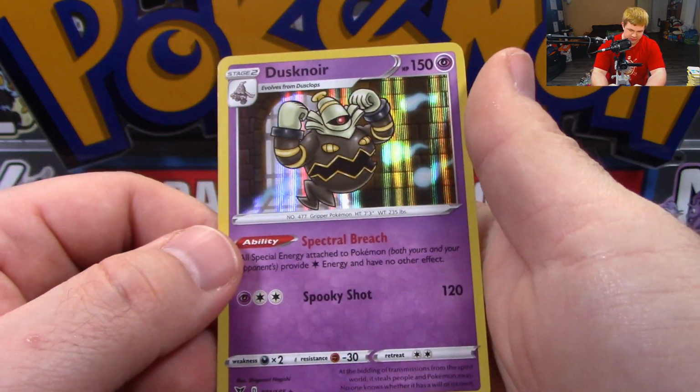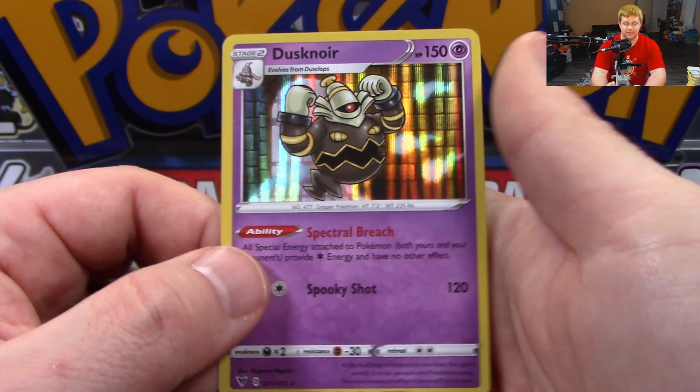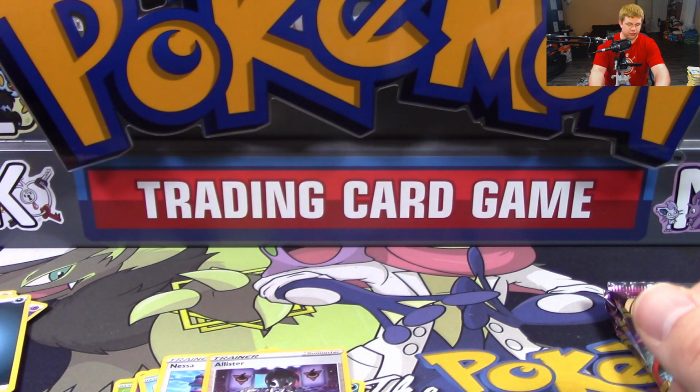Dusknoir Spectral Breach. All special energy attached to Pokemon provides colorless energy and have no other effect. Whew, that's a little bit brutal.